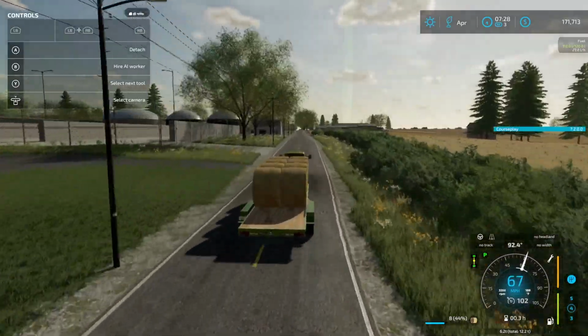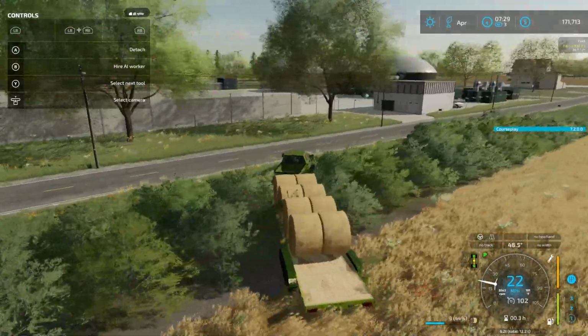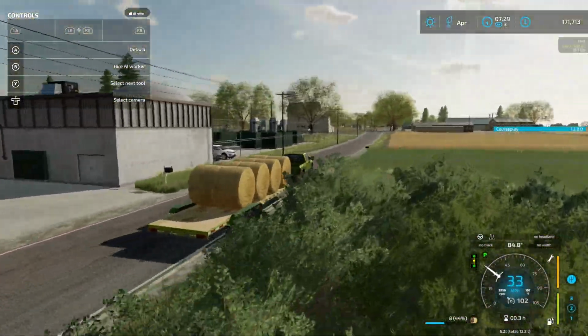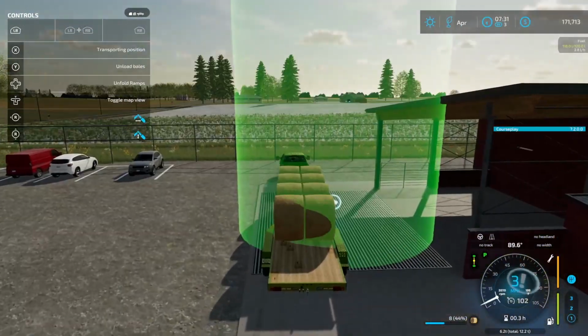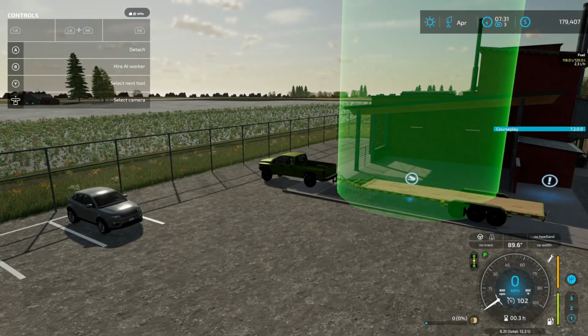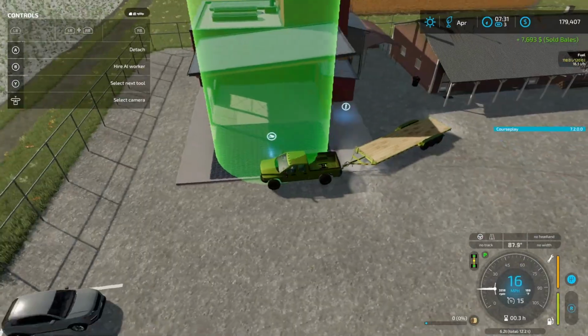I figured out what we're gonna do. We're just gonna go, oh my, oh wow, okay, we didn't hit anything, so that's good. We're just gonna go sell them. Unload. They are not closed. That was an easy 7,000 bucks.